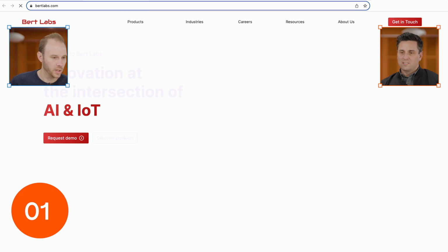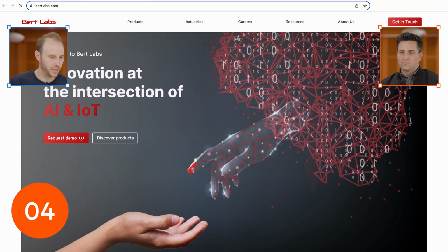Okay, next up we have Bert Labs. So let's see here. Welcome to Bert Labs, innovation at the intersection of AI and IoT. Request a demo. Creepy hand thing. Okay. Something IoT. Yeah. I don't know. The images were heavy. I think that's a big red flag for Bert Labs, that Google's not going to favor that in search results, just being a very heavy loading website. To optimize that, the image itself was visually interesting, but I don't think I picked up on what it did out of the gate.